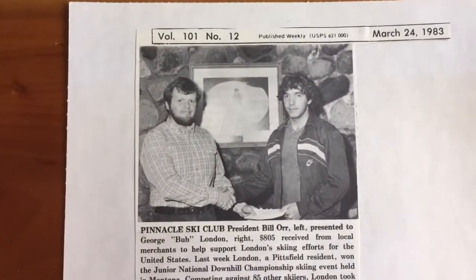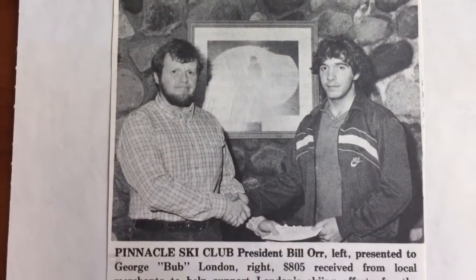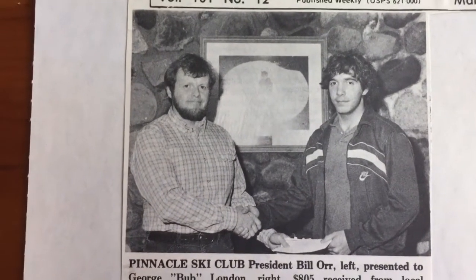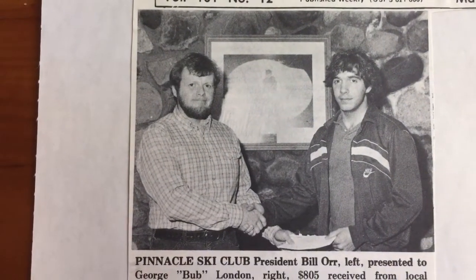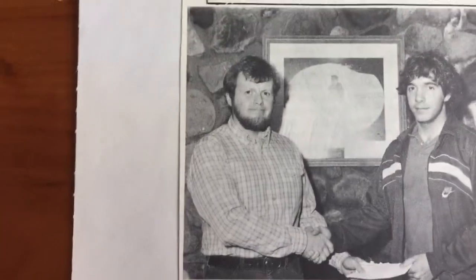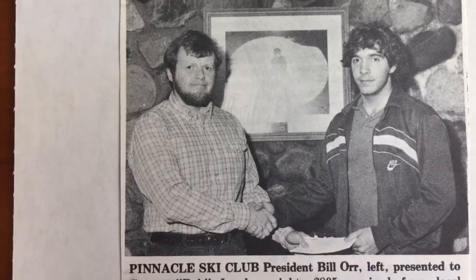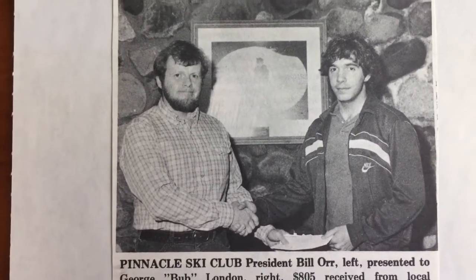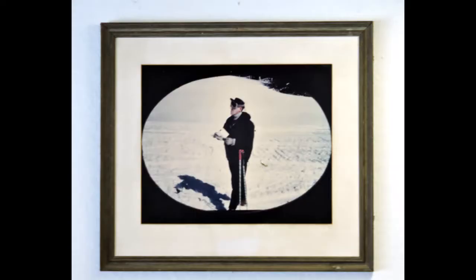And over here, in the early 80s, Bub London is shown with the club president, Bill Orr. And he raced nationally at the junior Olympic level and won the downhill. Here's a shot of him racing. They're standing in the Bud Dow room. Unfortunately, the reflection on that glass doesn't show Bud very well, but this is the Bud Dow room where there's a large stone fireplace. That was the new addition.